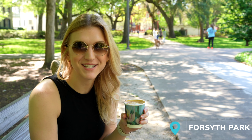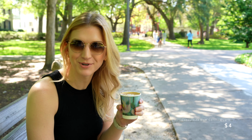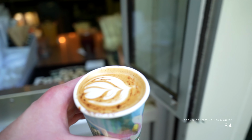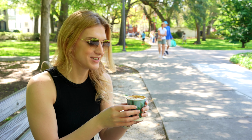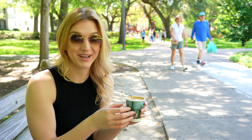So we are in Forsyth Park right now, and we just got a cappuccino from Cullen's Quarter at Forsyth. It was a pretty busy spot, but luckily we were able to just walk right up and ask for a cappuccino to go. And what's really cool about this cappuccino is they actually took the time to give us some pretty cool coffee art on it, even though it was to go and they were pretty busy.